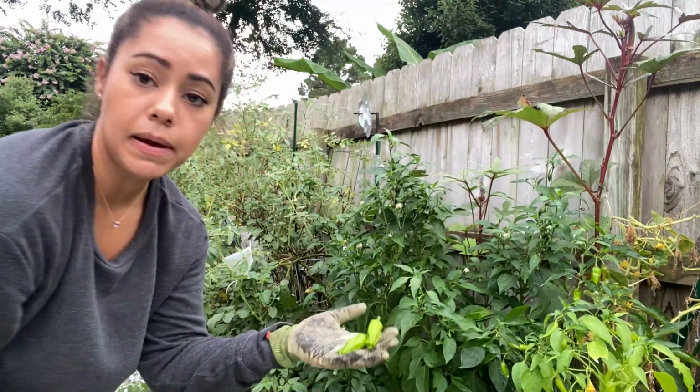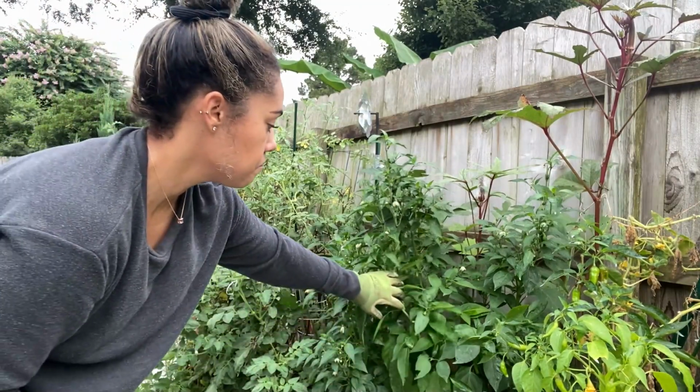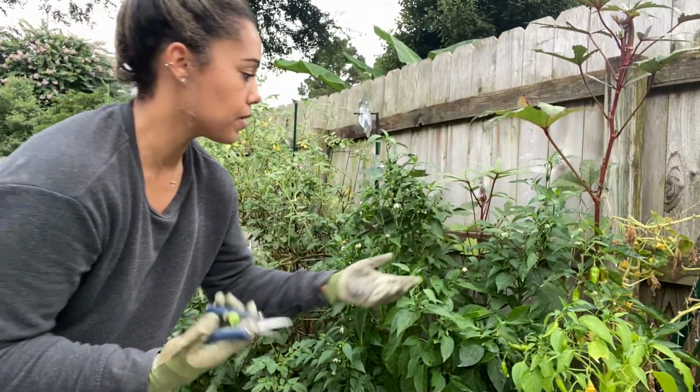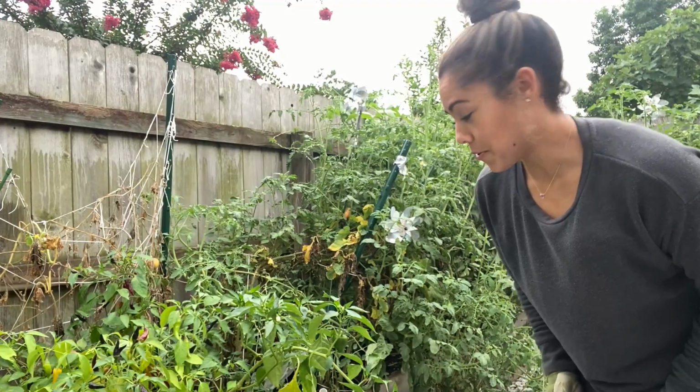Like I said, they were the first pepper to start producing this season, and they don't mind the heat. They didn't mind it when it was cooler. Like I said, it's been cooler with all the rain, and they don't seem to mind at all. It is a jungle over here.